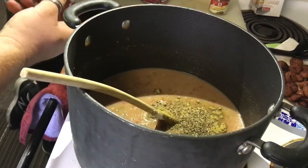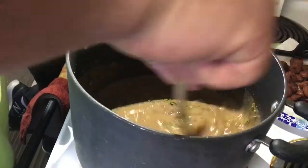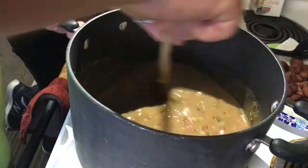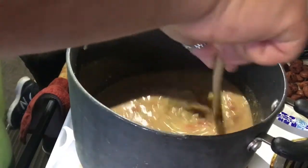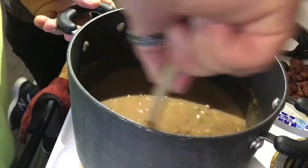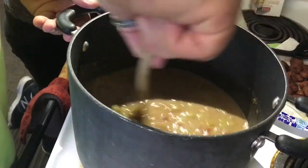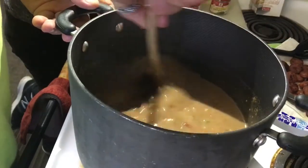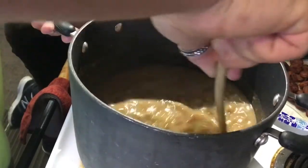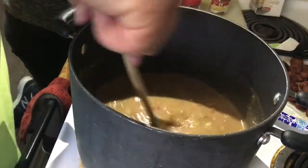This is smelling more like a sauce, spaghetti sauce now. So there it is. We got our oregano, our thyme, our tomatoes, and we're gonna just leave this. I think we're just gonna leave this to get happy, I believe. So what we're gonna do is we're gonna finish stirring this, incorporate this in real good, and we'll get back with you.